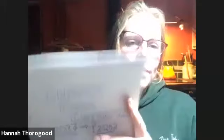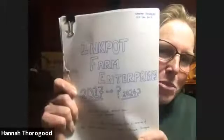What I wanted to look at specifically tonight, as the title says, is our designs for enterprises. Like I said, I've got them on the computer, but I'm a pencil and pens kind of girl, and get out a load of paper.